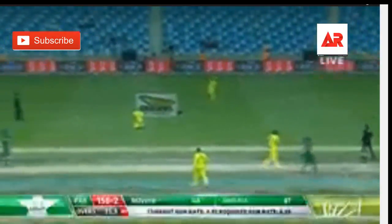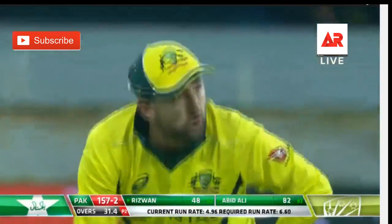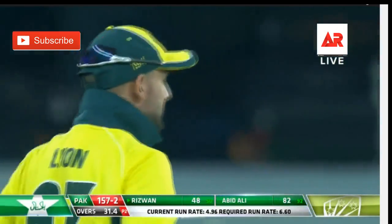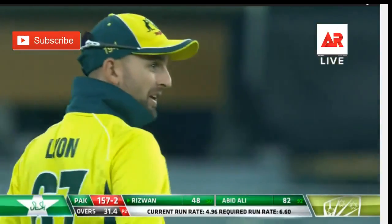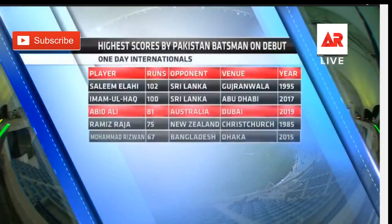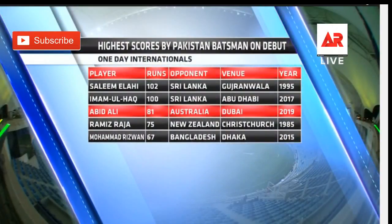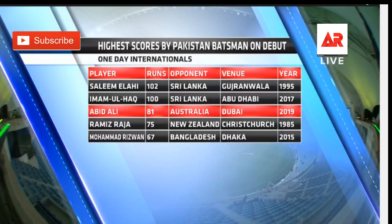Been a pretty old flat track at Christchurch, wasn't it, that day? No, he's done very well, hasn't he? He's looked the goods right from the get-go. He's played his shots. 1985, 75 for Ramiz Raja. Threw it away, couldn't get to the 100.